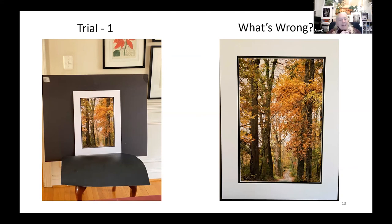It's not good. All right, what happened is I didn't have the camera flat or parallel to the photo. So you can see the black edges around it. What you might want to do is just have a picture of just the mat, or in some instances, just the print by itself. So what you have to do is be more careful.